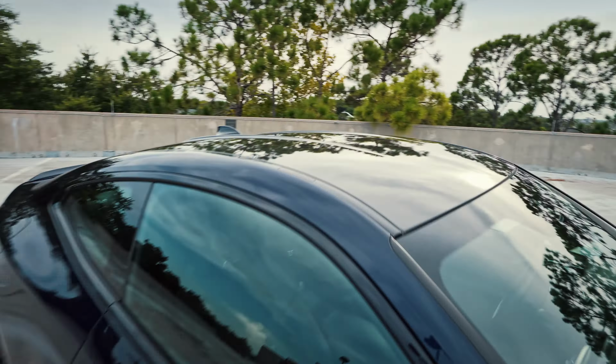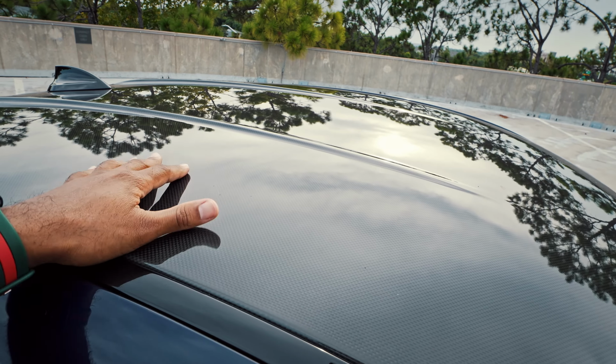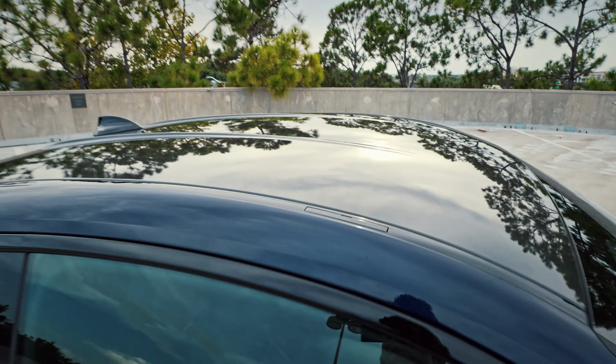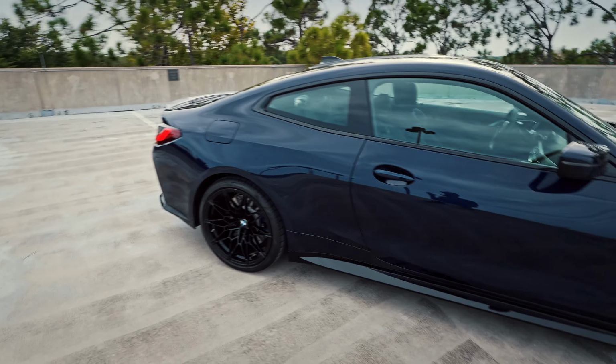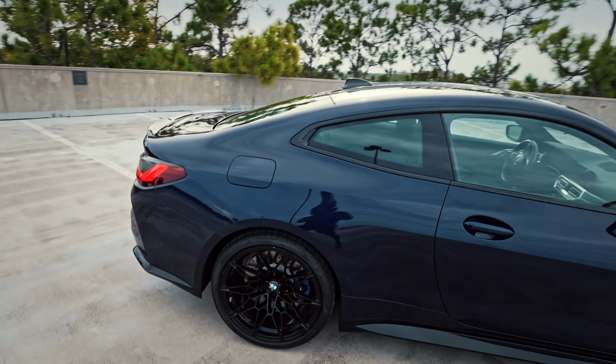Carry you guys over to the top of the car. It does have the beautiful carbon fiber roof, which was a must-have for me. This is the first time I've ever had a car with a carbon fiber roof, and I can really appreciate the unique touch it gives to the car.